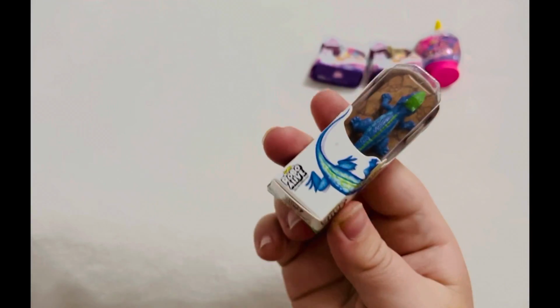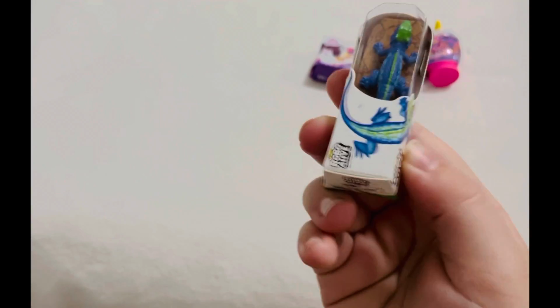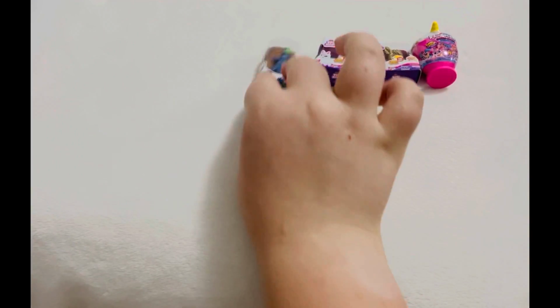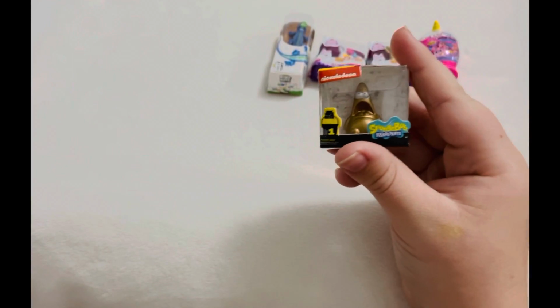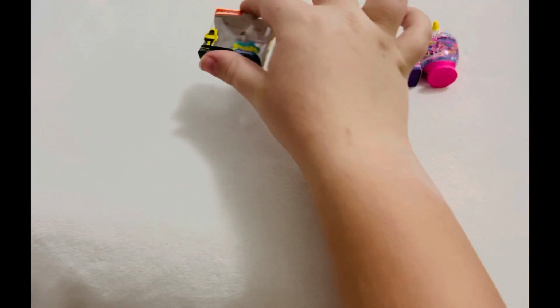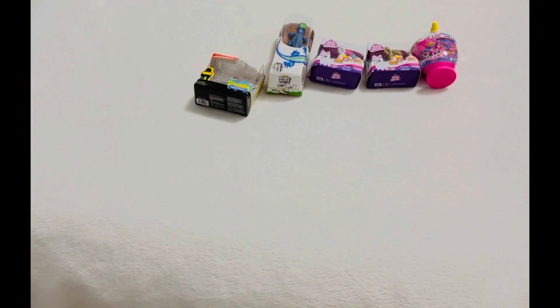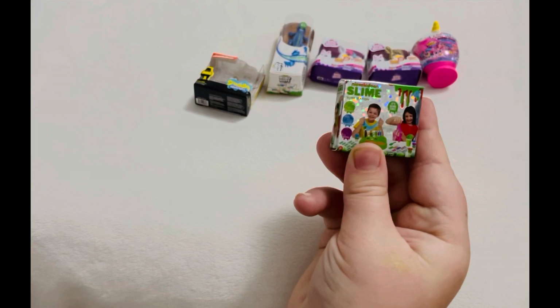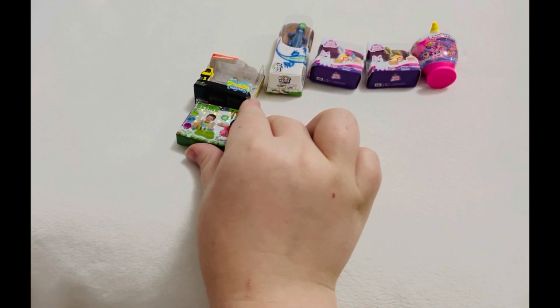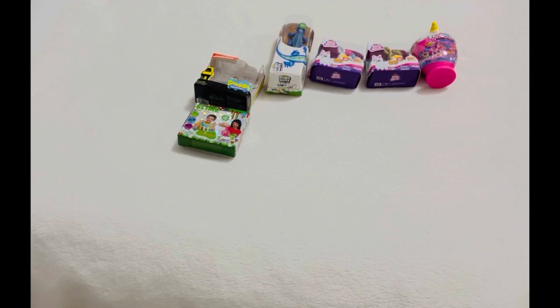And this is the snake that my brothers always wanted. It's like a lizard, kind of. Okay, and I have this Patrick from SpongeBob. He's golden and rare. And this is a slime kit. If you can't see, it kind of like is shiny. That one is really cool.